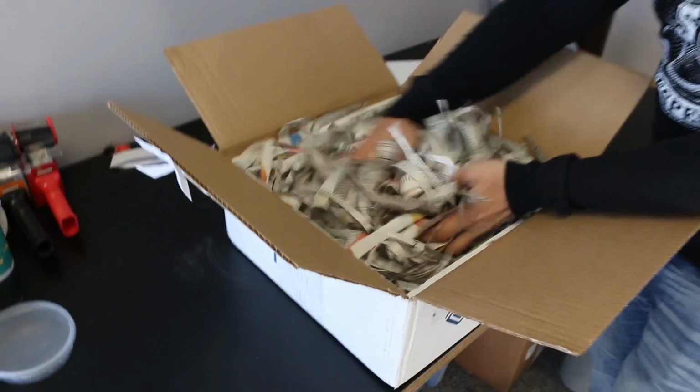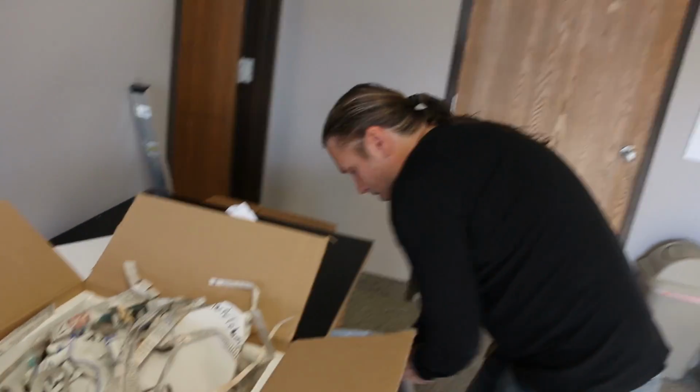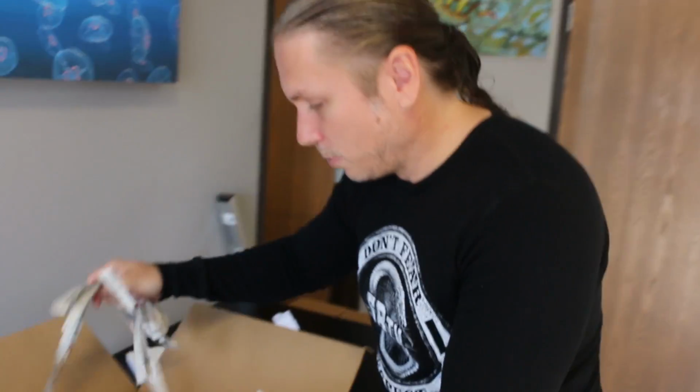Oh, look it, we got a bunch of paper. Yay! Make a mess. Lori and Steph will love me for throwing paper all over the floor. All right, so what do we got here?